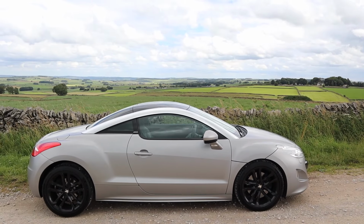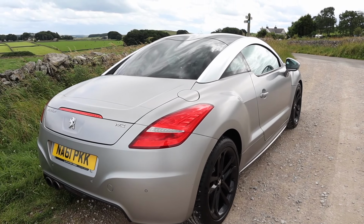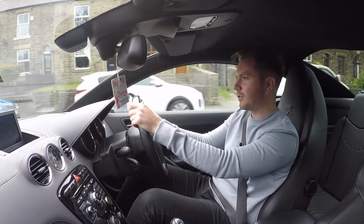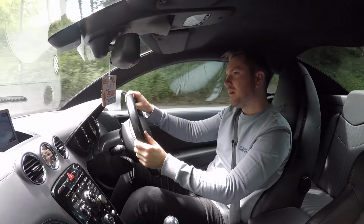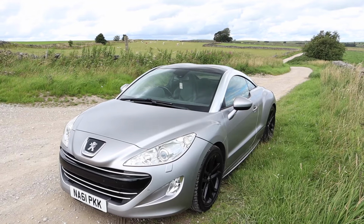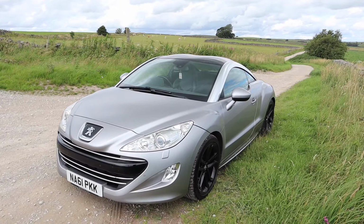Styling wise, I think it's brilliant. I love the double bubble roof, which was inspired by Zagato. I just think it'll go down in history as one of the best designs Peugeot have come up with, alongside the 406 Coupe, of course. But then I suppose Pininfarina can take credit for that one. They're quite rare cars, you just don't see that many of them on the roads, and it doesn't have that cabin crew vibe that you get with lots of little sports cars. The RCZ was launched in 2010 and only ran until 2015, so it was quite a short production run.